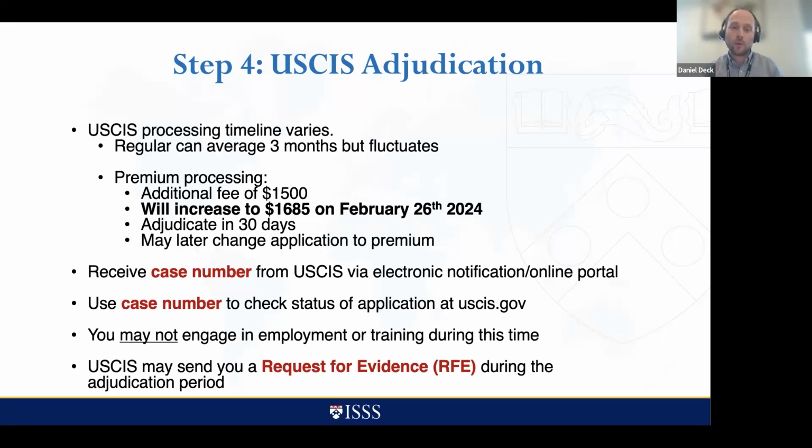Or you can always put your application in now, wait March, April, see if you get something back. Because you can always upgrade at a later time, if it gets to mid-May and you're saying, I really want an answer, I don't want to wait anymore, you can pay later at that time to upgrade to premium processing.